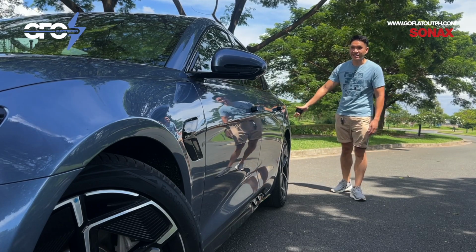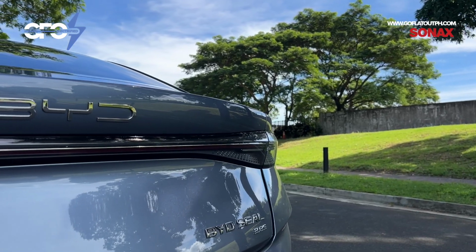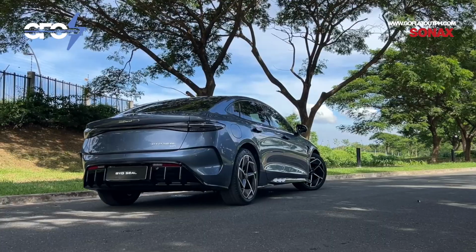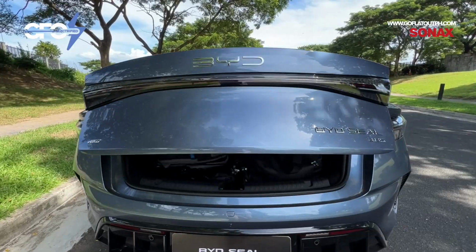Then, as you're gonna move towards the back of the BYD Seal, you're gonna see full-width LED taillights, which look really distinct, very sleek, and really complement the BYD Seal's very sleek looks. Powered tailgate, by the way, in kanyang rear end, in which you're gonna be seeing a very generous trunk.